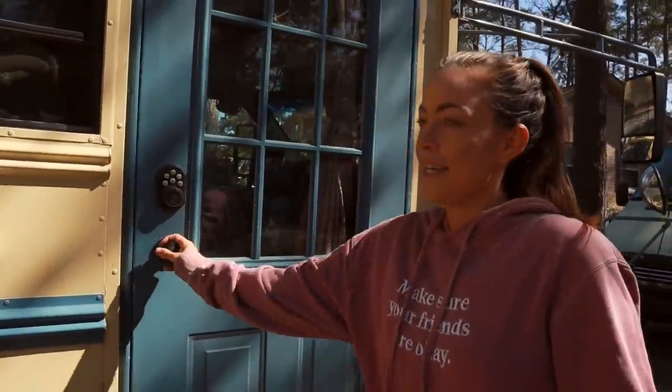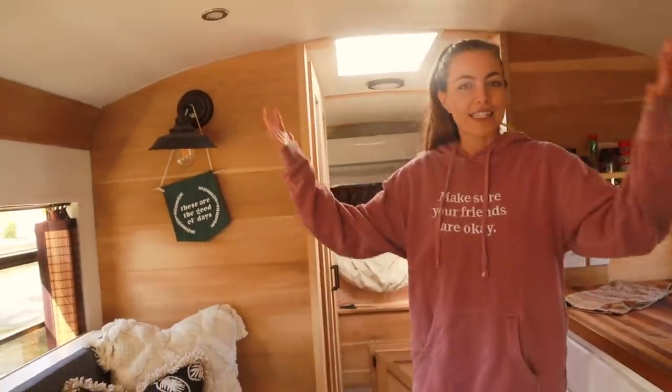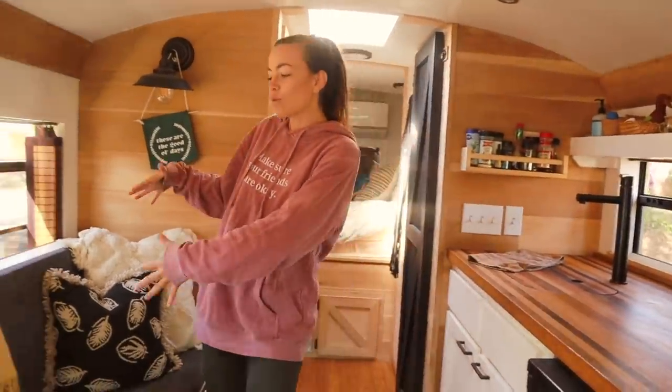Now we're going to get some inspiration with her build, a little tiny tour so that we can keep going and get refreshed with what we're doing. So that's right. Welcome to the Lucky Bus. Let's show them around. Come on in. So this is Lucky. This is my living room.